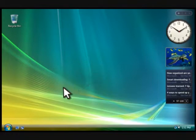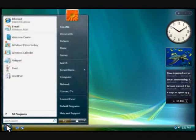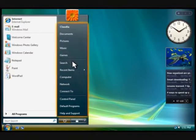The Start button is the best place to begin. You click it to open the Start menu, which gives you access to your programs, files, and folders. This area shows programs you commonly use. You can click any program to open it. This area provides access to frequently used folders, settings, and features.